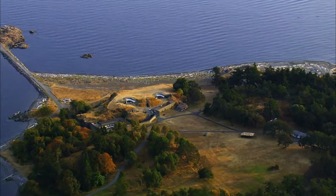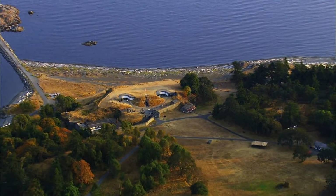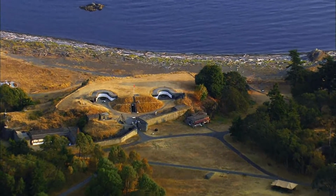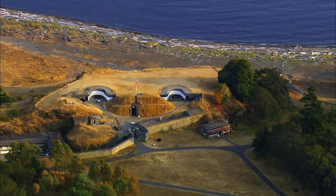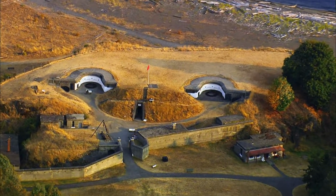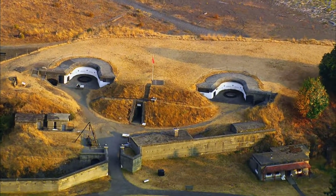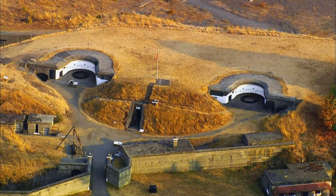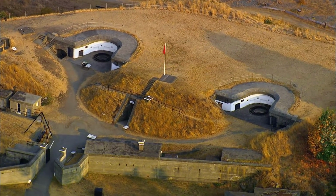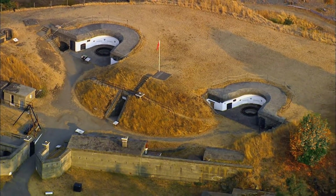Adjacent to Fisgard Lighthouse is Fort Rodd Hill National Historic Site, a building block in Western Canada's military legacy and a 19th century symbol of Canada's move to independence. As we say, come for Fisgard Lighthouse, but stay for Fort Rodd Hill. Fort Rodd Hill is really the high watermark of the British Empire because this is one of the last forts of its type built by the British anywhere in the world.